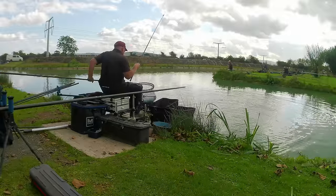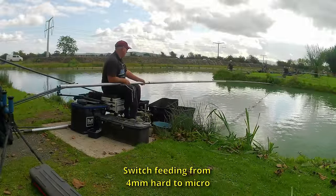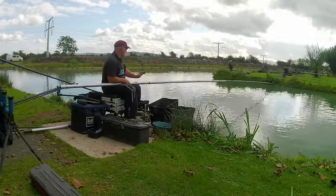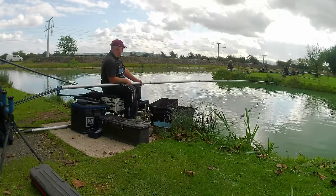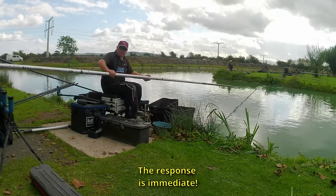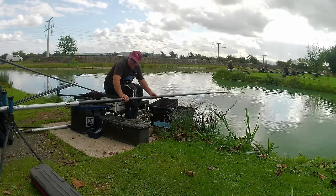Nothing really fast, but just steady. We caught quite a few on this line on fours, and then it just progressively got slower. So I've actually switched now to micros. Still fishing a 4mm hard pellet, but cab potting micros, dampened micros.